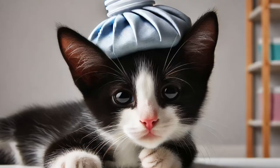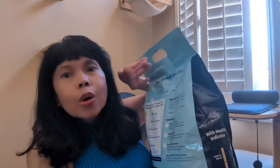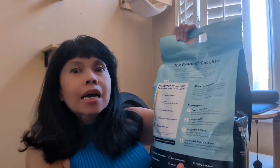And also, the Genius Litter delivery system allows you to get Genius Litter at your home, delivered, of course, on a regular basis. And you won't have the problem of running out in the middle of the night or during a storm or something and have to run out to get litter. So the packaging is very informative and easy to understand. It tells you everything you need on the back of it.